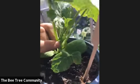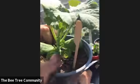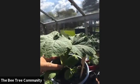I'm going to put this in a great big pot with a whole heap of manure underneath it, because squashes are really greedy feeders. If you don't give them lots of manure, lots of feed, you'll end up with loads of male flowers and no fruit.